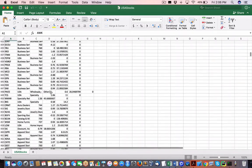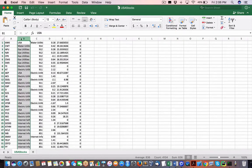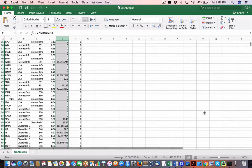Okay, so just to bring everybody up to speed, we've got the symbol name, we've got the country where it comes from, or the category. That's the category number, that's not really used. This one is the beta. This one's the EPS. I've talked about all these in the past, so I'm not going to talk about these metrics, but this is the raw file.